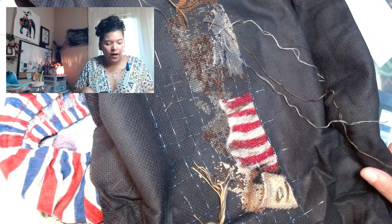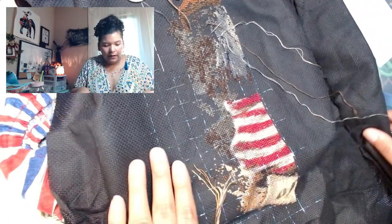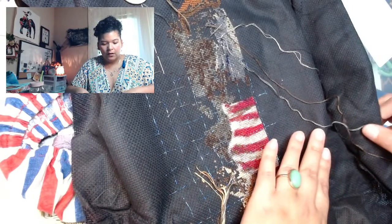So here it is. This is called Because of the Braves, and it is a very patriotic piece. I was stitching it for somebody, and I don't think it's going to go to that somebody anymore, so I am probably going to stitch it and give it away to maybe a veteran location or something, I don't know, and they can display it there, because I don't know if I'm gonna put it in my house.